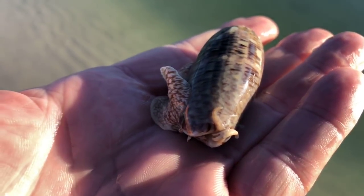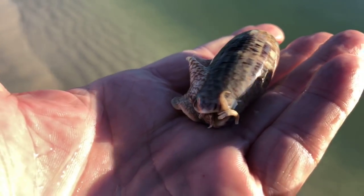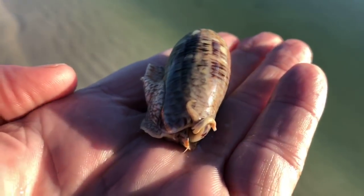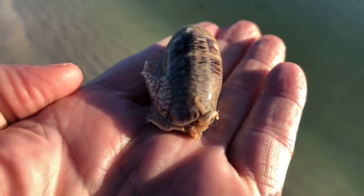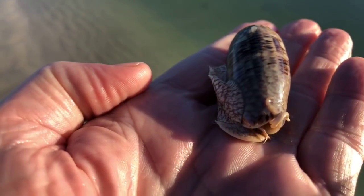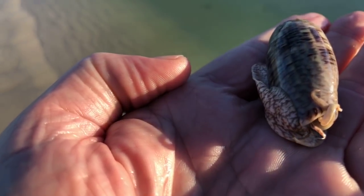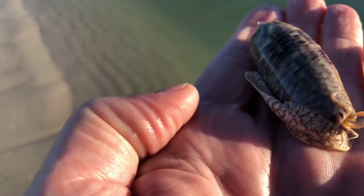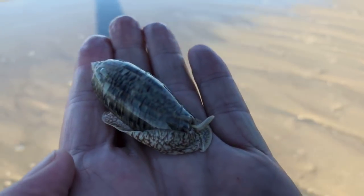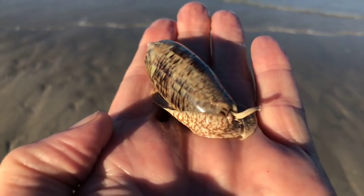That's a live olive shell. Put the sea snail in there. I don't know what kind of snail that is. That's a pretty good look at one though. Yeah, just crawling around in my hand there. See if I can get some light on him over here. There you go. There's a great look at it.